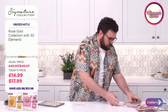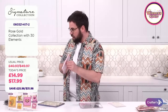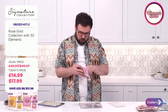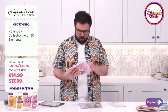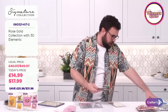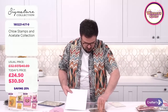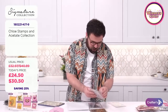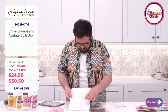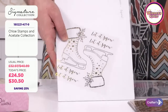Now, I need to tell you about the Chloe items that we've got on the show. I think I might have to open this, Johnny, because I need to show you some of the awesome designs. It's acetate, but it's actually foiled acetate. So let me get these out. Oh, I've really made a mess of this, haven't I? As I always do. Now, let me get a plain piece of card. Here we go. Look at these gorgeous designs. They're really, really nice quality as well. Really awesome designs, and that foiling is super lovely.